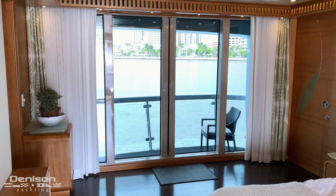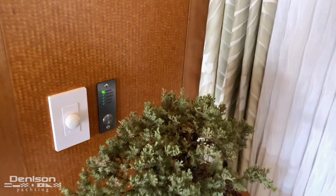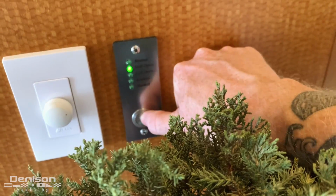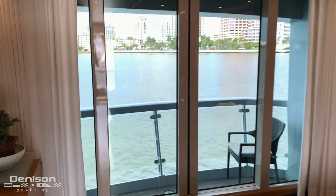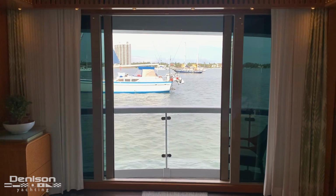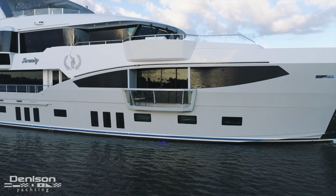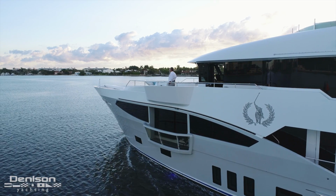The way that these doors work here in the master is forward of the optional bonsai tree. You have this panel and it gives you a few different options. So we are going to pass half full and hit full open so you can lock and seal those doors. But once you press that, the doors slide open, offering you an incredible view. Our other balcony is on the port side, right next to an interior lounging space.